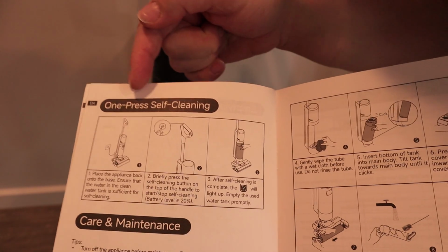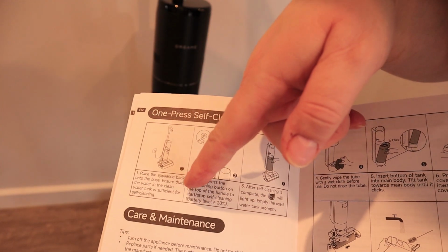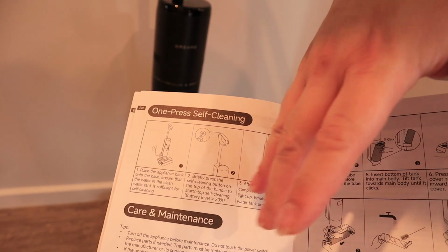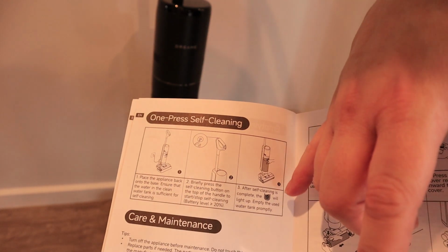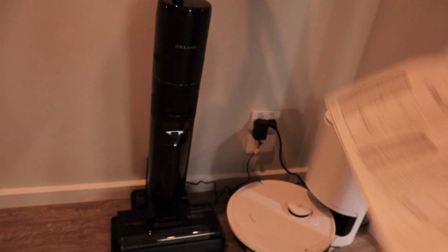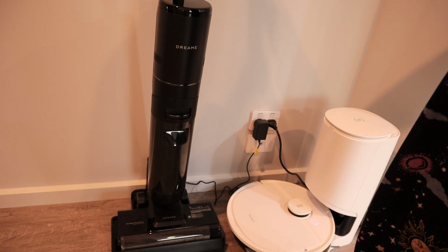It's like one press self-cleaning. Place the appliance onto the base. Ensure that the tank's off. Briefly press the button when there's lots of battery, and then it'll tell you when it's done. I don't know how long it takes, but I should warn my cats. Babies, it's going to be noise.